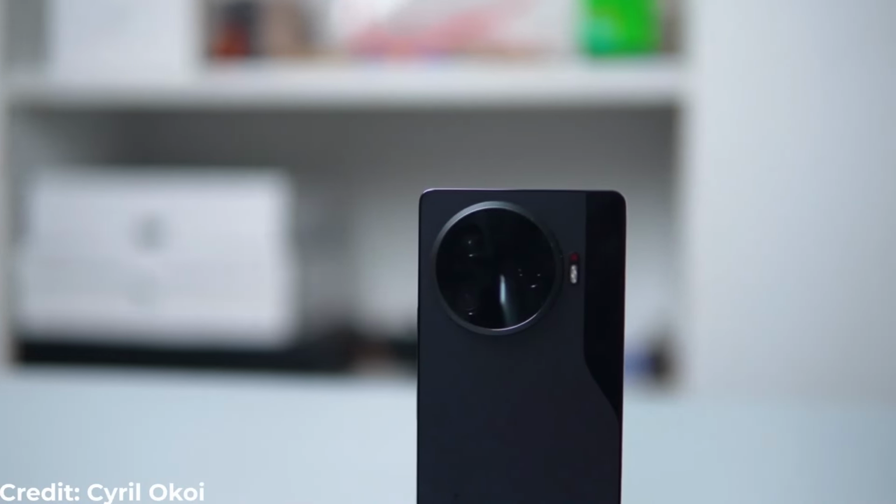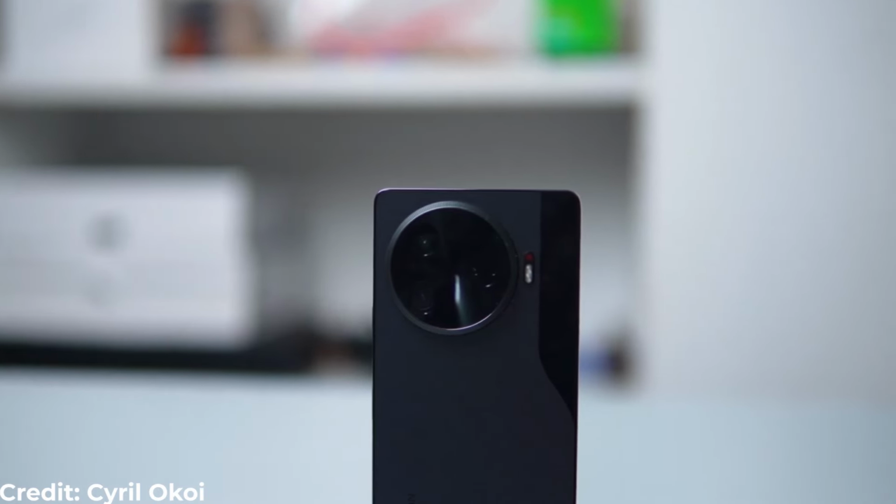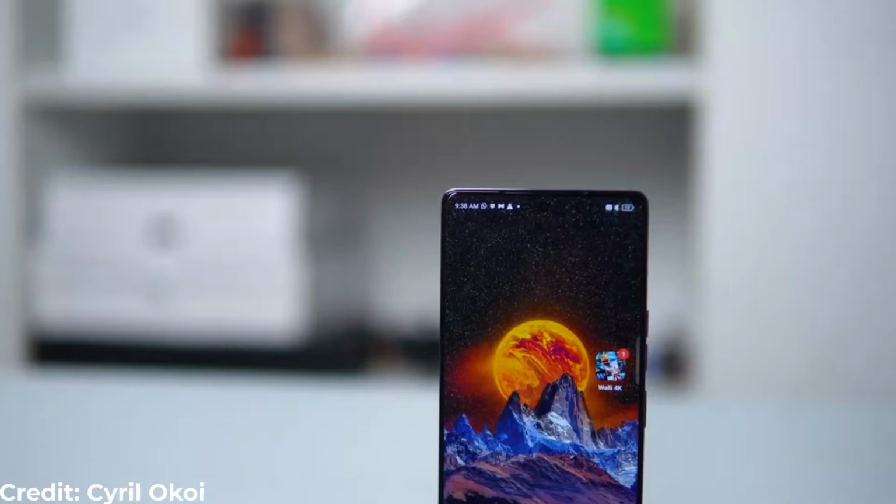On the camera aspects of both devices, the Tecno Camon 30 Pro and the Infinix Note 40 Pro come with triple camera sensors with different setup styles on the rear. Bear in mind that the Infinix Note 40 Pro has a higher megapixel count than the Tecno Camon 30 Pro, but that doesn't mean that the device can outperform the Tecno Camon 30 Pro when it comes to camera quality. You know, camera quality is not based on megapixels alone, right?